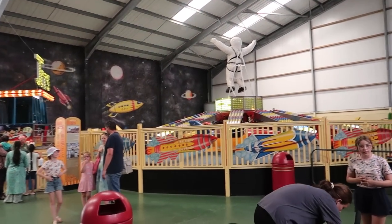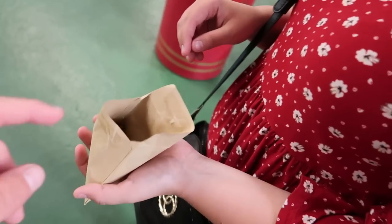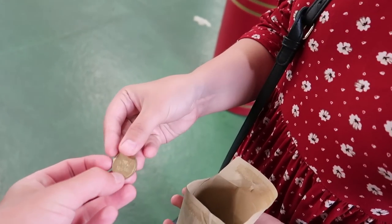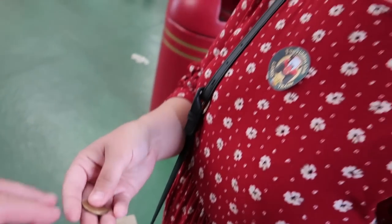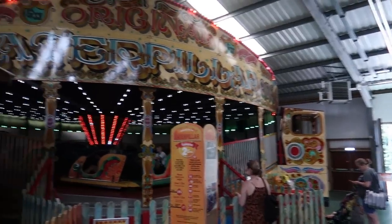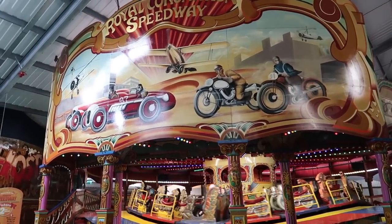And the Jet's just down there as well, but here we go, we've got some tokens here, haven't we? Yeah. Got a nice little bag of tokens. Have a look at one of those, see what they look like. There you go. Folly Farm tokens, nice little souvenirs they are. So we'll go on some rides, shall we, Charlotte? Yeah. Good thing is we can take you on with the GoPro. Let's go on some attractions here at Folly Farm's Vintage Fun Fair.